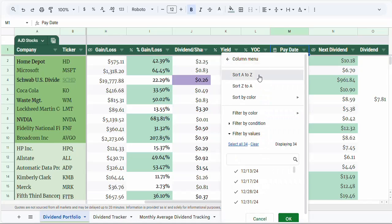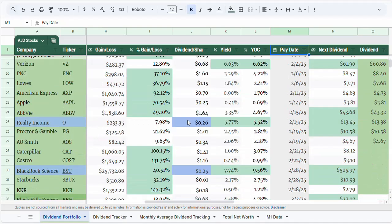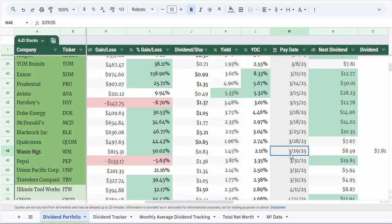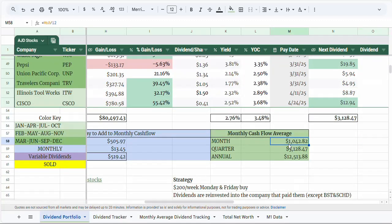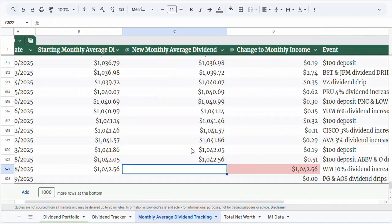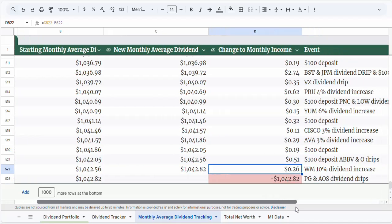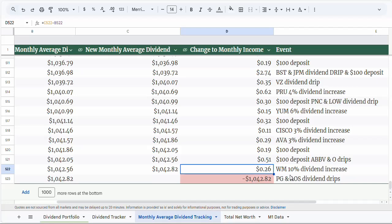So we're going to do the sorts. It's going to shoot Waste Management down here to its new pay date. So you can see there they are, 3/29. Old dividend, 781. Now moving up to 8.59. This also changed the monthly cash flow average now to 1,042.82. So let's go ahead and put that update there. So 1,042.82 right there. And that added an additional 26 cents every month just with Waste Management.